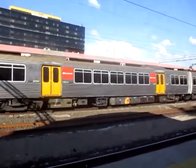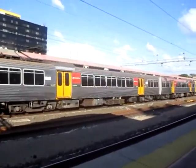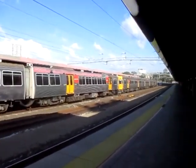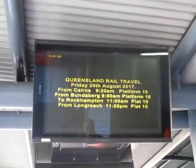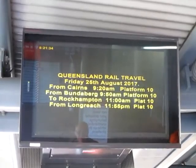I've actually come over on the platform 10 here. Redcliffe train coming in on 9. And here is the actual destination board here showing all the arrivals.